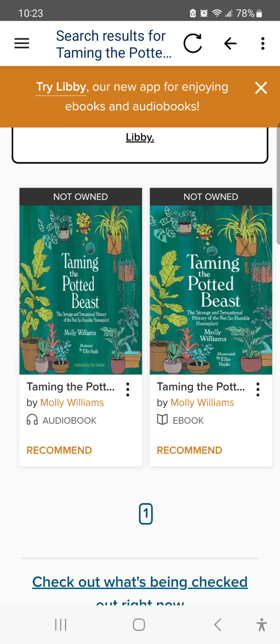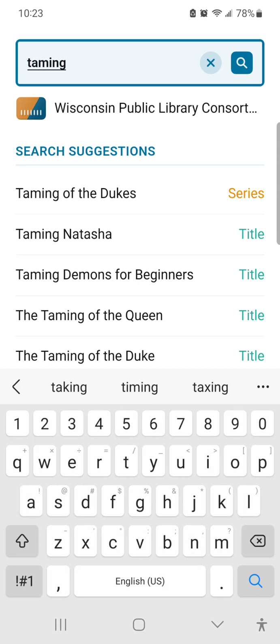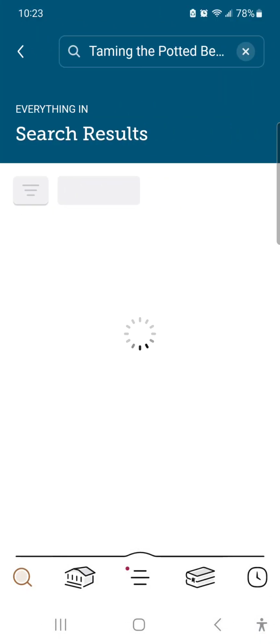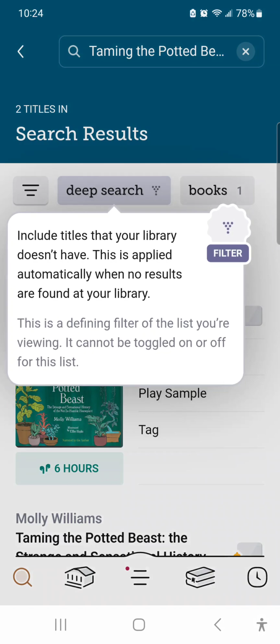That feature has not existed in the Libby app, and I know it's something that a lot of our patrons wish would be there. There is a new feature now available in Libby that patrons can already see. So if your patron were to come in and look for something that's not already in the catalog, they now see the first new feature. It's called deep search. If the search result would come back with 0 results or fewer than a certain number of results, it automatically defaults to this deep search, and that's going to show titles that our library doesn't have.